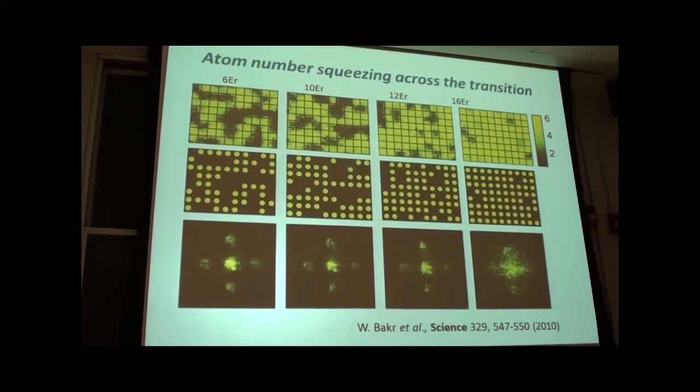Has anybody done, I mean, how many bosons do you have? How many particles do you have there? 10,000? Typically, no, it's more like 1,000. 1,000. So I can do a quantum Monte Carlo worm algorithm. I can exactly simulate the system. Right? So has anybody done that for your finite system to reproduce exactly these figures?